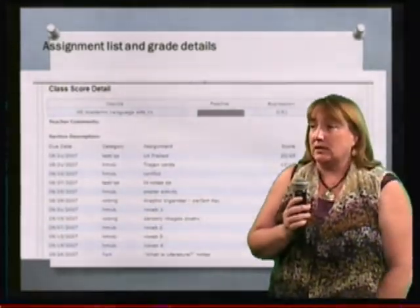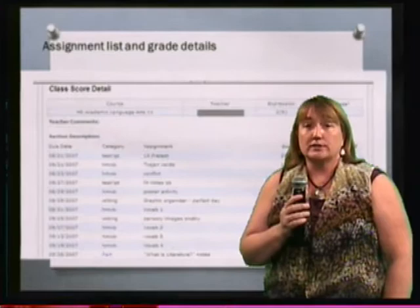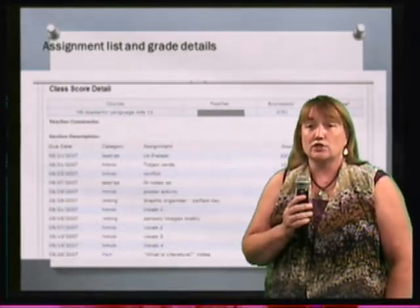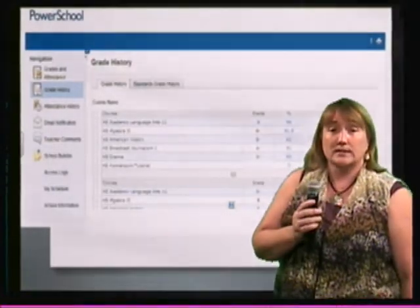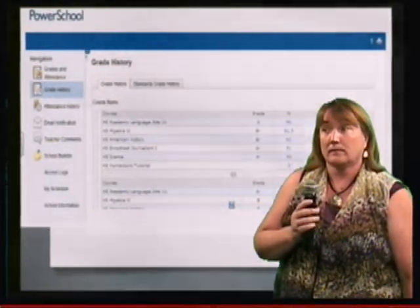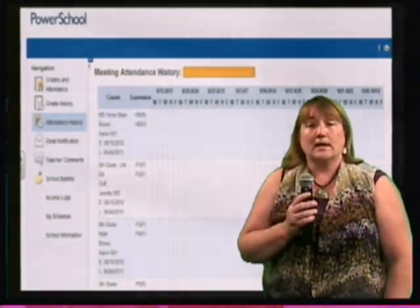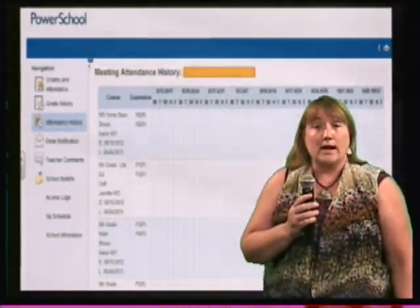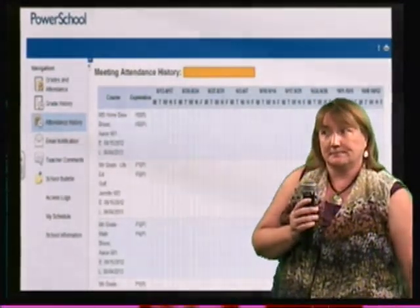The next section is the grades history. If your child's been in the Park Hill School District, the grades history will show you their past grades and standard grades for any years that they attended Park Hill. The next section will be the attendance history. Attendance will be marked whether they were unexcused, whether it's a tardy, or whether it's a regular absence.